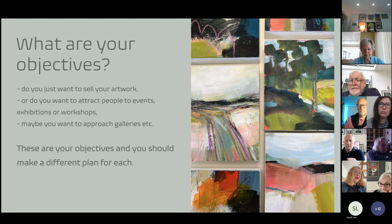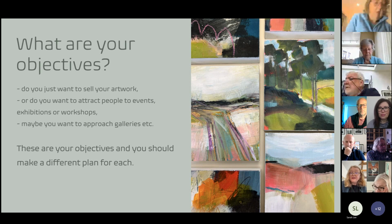That's perfectly valid. Obviously you will do events and exhibitions, so you need to think about how you promote yourself for those. Maybe you want to approach galleries, all that kind of thing.